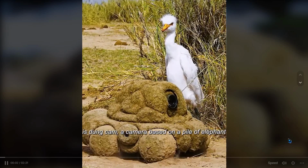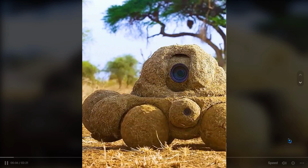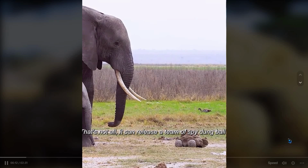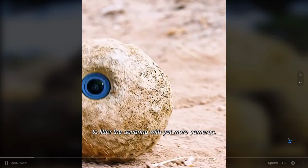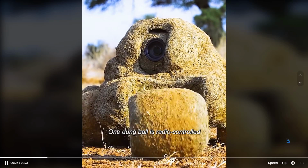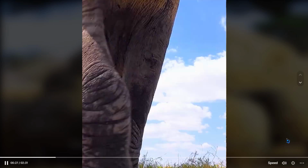This is Dungcam, a camera based on a pile of elephant poo. It even smells the part. Its zoom lens can capture the elephants up close. That's not all. It can release a team of spy dung balls to litter the savannah with yet more cameras. One dung ball is radio controlled and can travel without any visible moving parts.